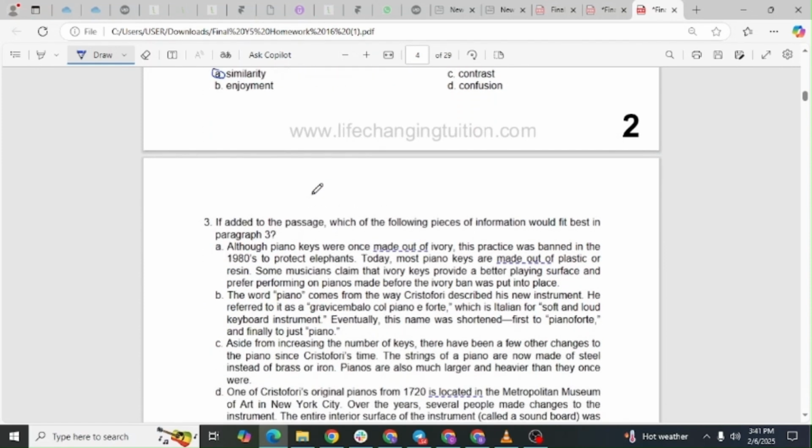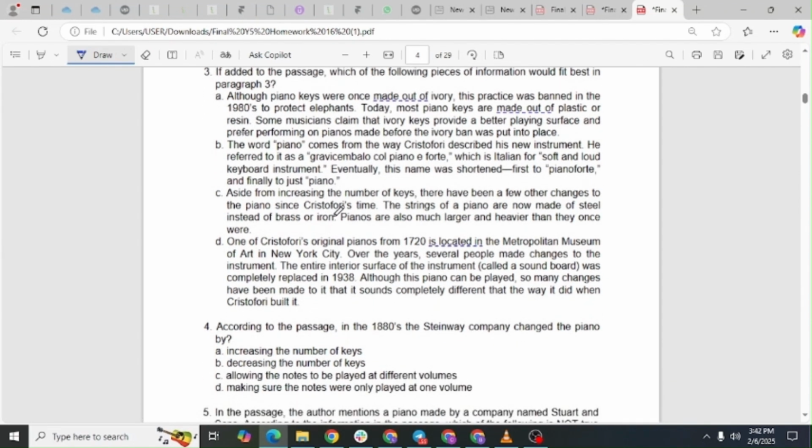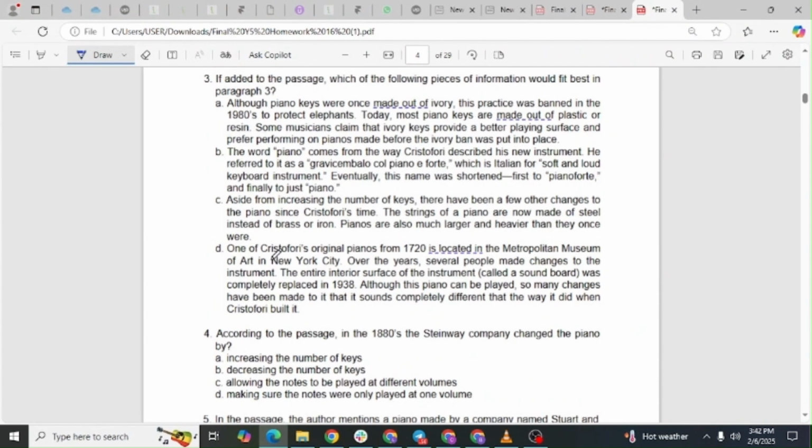Question 3. If added to the passage, which of the following pieces of information would fit best in paragraph 3? Option A. Although piano keys were once made of ivory, this practice was banned in the 1980s. Option B. The word piano comes from the Italian phrase meaning soft and loud keyboard instrument. Option C. Besides increasing the number of keys, there have been a few other changes to pianos over time. Option D. One of Cristofori's original pianos from the year 1720 is in the Metropolitan Museum of Art in New York City. The correct answer is option B.